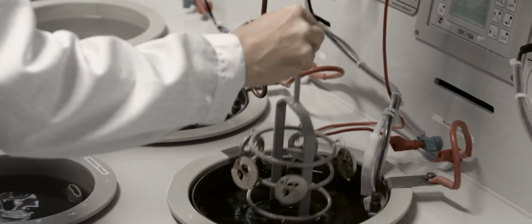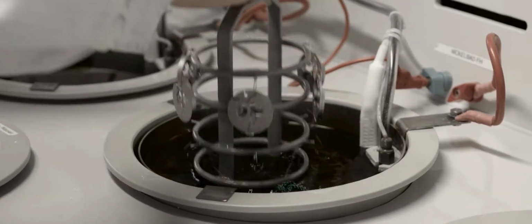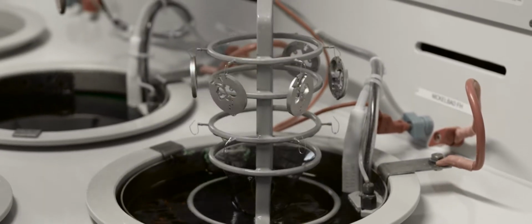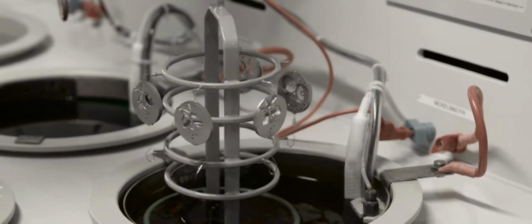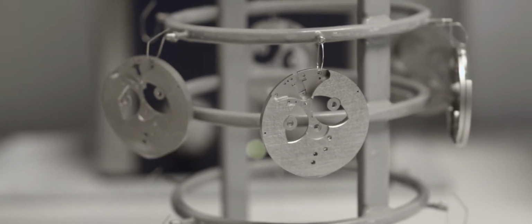Okay. What kind of finishes does Armin Strom offer? Color-wise, we have the rhodium, which is quite a clear metal. We have the ruthenium, which is a dark grey metal. Then we have yellow gold and rose gold.